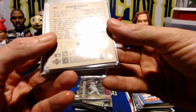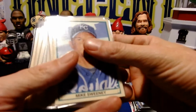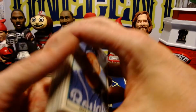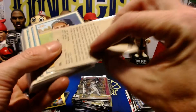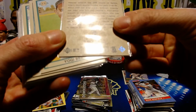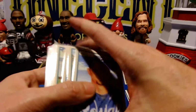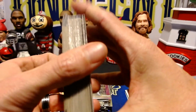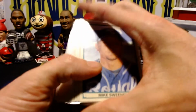But these are the upper deck, the play ball, and they're awesome. So every one of these is sleeved. This is a highly sought after set. I'm trying to remember the year. And of course, as I look on here, yes, it's 2003. So check these out, guys. This is upper deck 2003. There are some mini cards that are thrown in here.